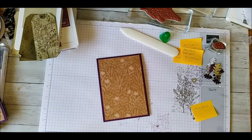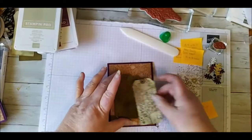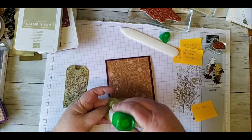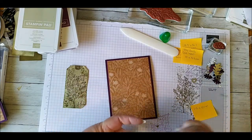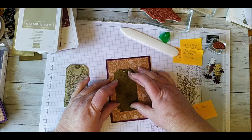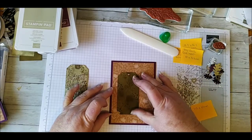So now we're going to put our tags on and start decorating the front of our card. So with this tag here, we're going to just pop a little bit of glue on the back. And I'm just gluing that basically parallel with that side line. So it's just going straight up and down.